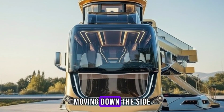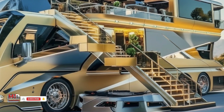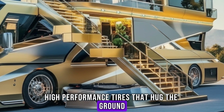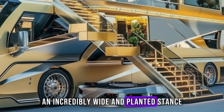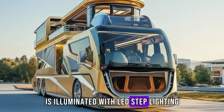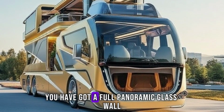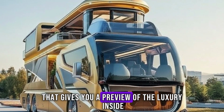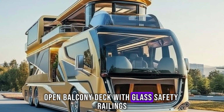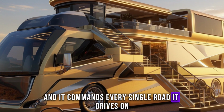Moving down the side, you have got enormous 26-inch multi-spoke polished chrome alloy wheels sitting under wide-body fender flares with low-profile high-performance tires that hug the ground and give this rig an incredibly wide and planted stance. The external staircase on the driver's side is illuminated with LED step lighting, and it flows up to the upper deck perfectly. At the rear, you have got a full panoramic glass wall that gives you a preview of the luxury inside, wraparound LED tail lights, and a rear open balcony deck with glass safety railings. This exterior is pure theater, and it commands every single road it drives on.